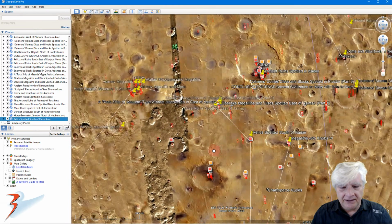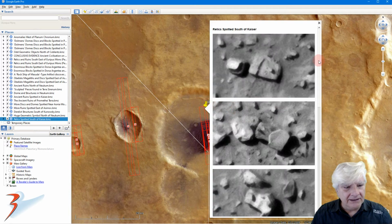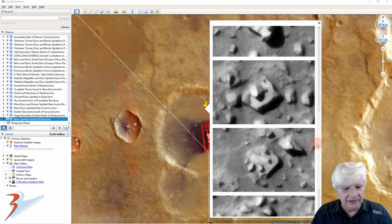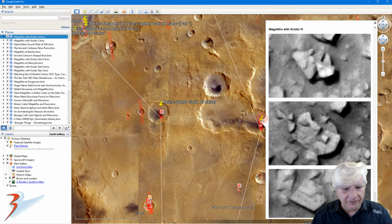So it's in this circular depression over there, Asimov here to the left, Kaiser there to the north, and you can see HiRISE has scanned this dune field quite a bit. High interest to NASA, and there's a brief look at the anomalies we just featured. Let's have a look at some of the other sites around here.